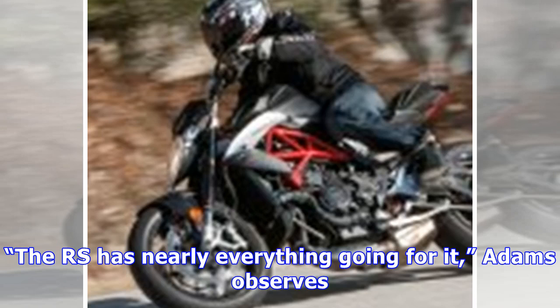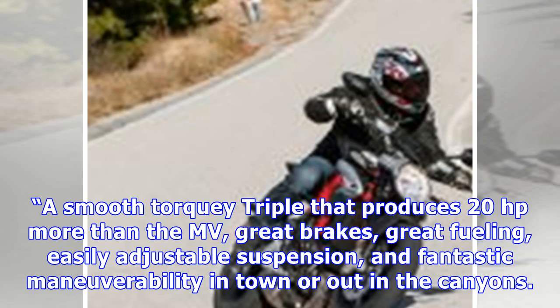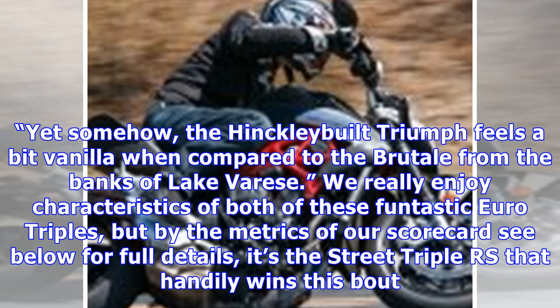"The RS has nearly everything going for it," Adams observes. "A smooth, torquey triple that produces 20 horsepower more than the MV, great brakes, great fueling, easily adjustable suspension, and fantastic maneuverability in town or out in the canyons. Yet somehow, the Hinckley-built Triumph feels a bit vanilla when compared to the Brutale from the banks of Lake Varese."